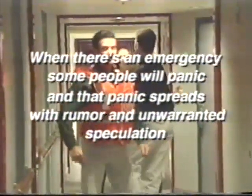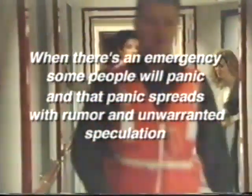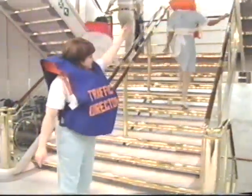Chances are, when there's an emergency, some people will panic, and that panic spreads with rumor and unwarranted speculation. It is a common reaction for people to seek familiar places or exits in times of emergency. It often means that people may try to move in directions opposite to the one you wish them to take. You should calmly but firmly usher them to the nearest stairs and up and out to the lifeboat stations. If you need help, ask other crew members to help you, especially those in uniform.